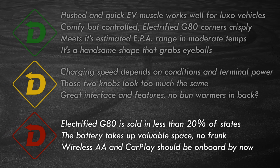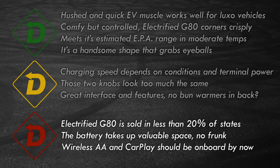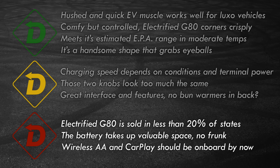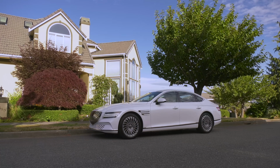The Hyundai Group really needs to figure out how to incorporate wireless CarPlay and Android Auto into its high-end interfaces. And natural voice commands would be great too. Yeah, these are first world problems to an extreme.